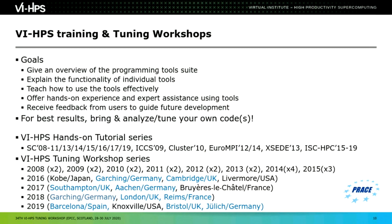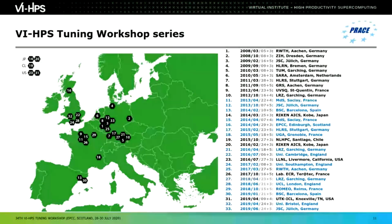Usually we have 2 or 3 workshops per year. In blue are the workshops that were part of the PRACE training program. We also have some tutorials that are organized at international conferences like Supercomputing and ISC. Obviously, this year, this agenda will undergo some changes due to the various restrictions from the COVID-19 pandemic. And just an overview, we have been organizing this workshop in various locations in Europe, in Germany, the UK, France, Spain, but also some of them are organized in the US, in Japan, or in Chile. Of course, starting now, the actual location of the workshop is not that important, but hopefully in the next year or so, we'll be able to have live workshops again.